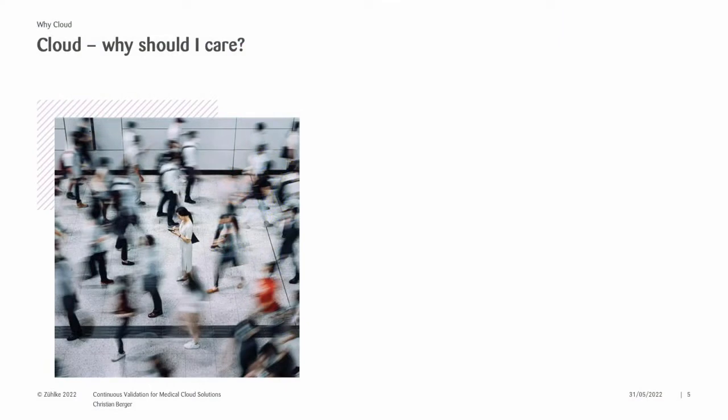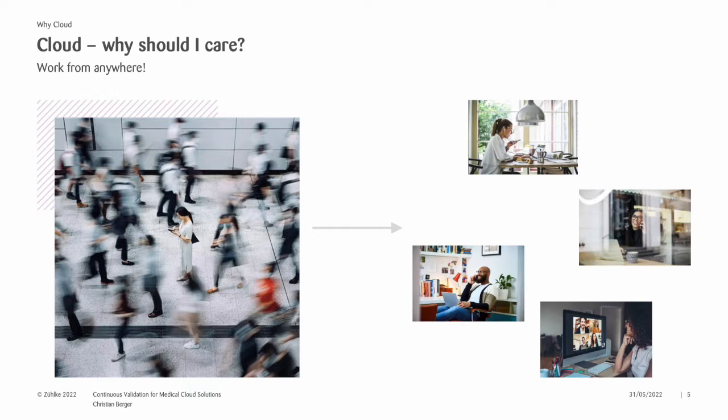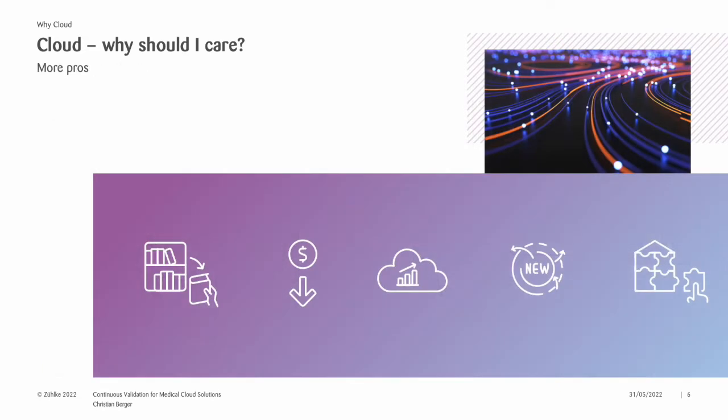Do you miss spending time in cramped offices and public transport? I definitely don't. I rather like to have the option to work from everywhere, like doing this presentation from a cozy home. In the center of making this possible stands cloud technologies. But that's not the only and biggest advantage of cloud. There are a lot of others.